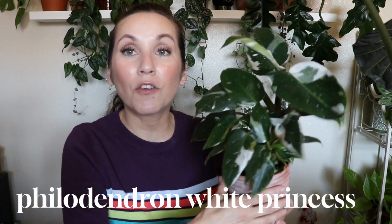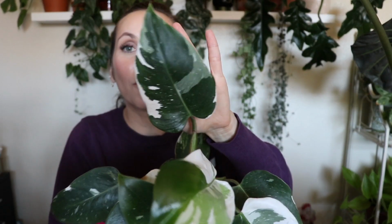Another plant that grew a leaf that is so cute is this one. This is my philodendron white princess. This was a gift from Wild Interiors. And this isn't a plant I would have picked out on my own, to be honest, but I love it. I think it's so cool. It's so beautiful and full. And I think this is way more beautiful than the pink princess could ever be.